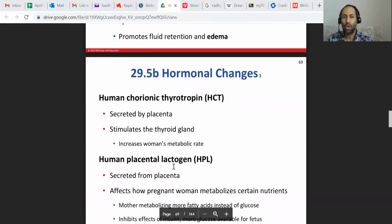Then HCT, human chorionic thyrotropin, this stimulates the pregnant woman's thyroid gland to secrete more hormone for the baby as well. And that is the reason why hypothyroidism is so much more common in females after birth, because pregnancy places a lot of demand on the thyroid gland, right? So she might be a good candidate for thyroid supplementation with drugs like levothyroxine as an example, right? Or Synthroid.